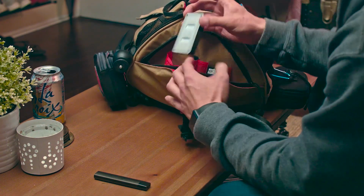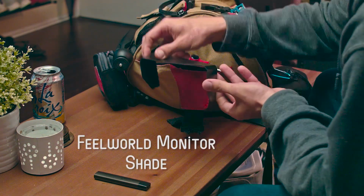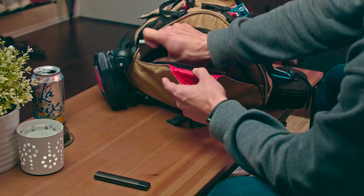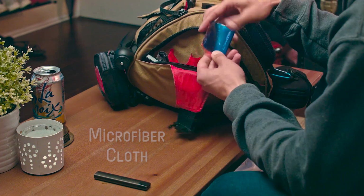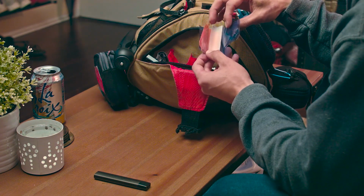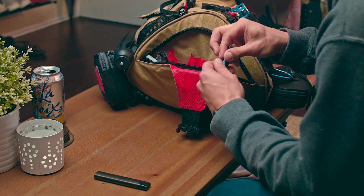I've got an extra Aputure M9. This is a little monitor cover. It fits on top of the monitor, and so if I'm shooting outdoors, it gives you some more visibility on your monitor. I've got a microfiber cloth. I've got gels for the M9s. So I've got CTO, CTB, and diffusion. All these gels come with the lights, so you don't have to worry about buying those.